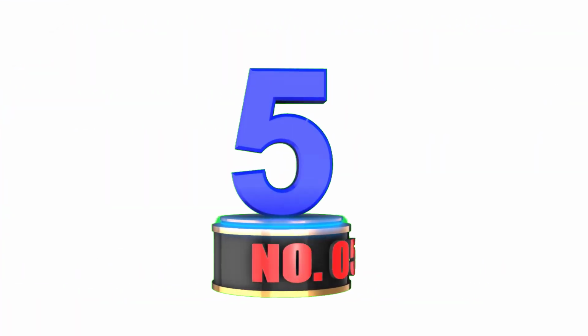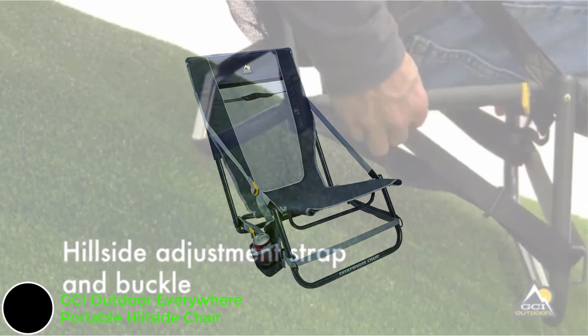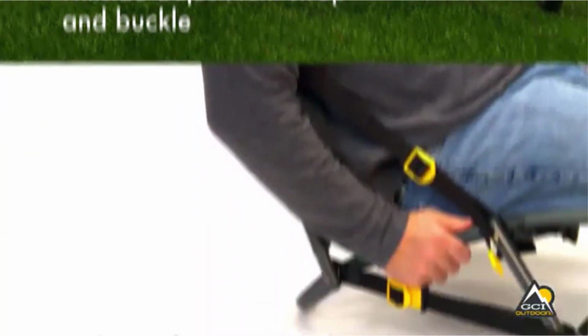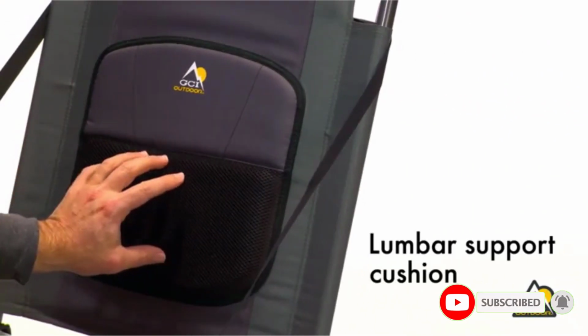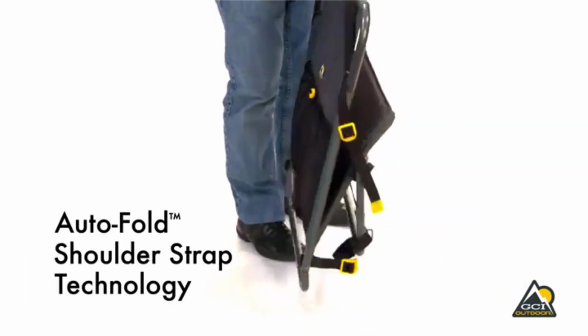Number 5. GCI Outdoor Everywhere Portable Hillside Chair. A low-to-the-ground chair can be ideal for outdoor movies, concerts, theater performances, and any other events where you want to avoid blocking other people's view. The Everywhere chair sits securely on a slope or uneven ground. Patented back technology positions the backrest to infinite angles, while a lumbar support cushion provides maximum comfort. Our testers like the comfort and support of the GCI Outdoor Everywhere chair, as well as the ability to adjust it to sit on uneven terrain. They also appreciate its cup holder and its quick open, fold, and carry design.